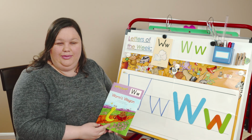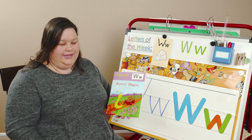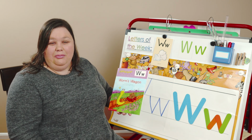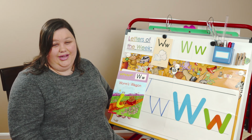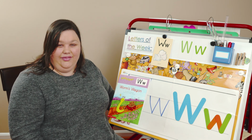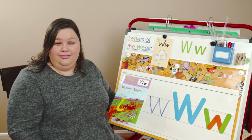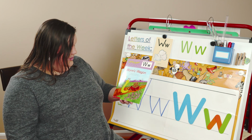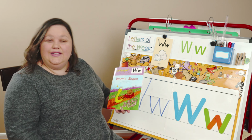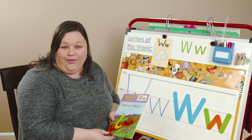Worm really likes helping people. And he collected so many things that started with the W sound. The walnuts were easy for him to pull, but every time another animal wanted to sit on his wagon for a ride, it made it a little bit more difficult for Worm. And by the end of it, it was too much weight and the wagon broke. Luckily, his friends helped him fix it. And they helped carry him home in the wagon. That was very sweet of them. This is a really wonderful book. Thank you for reading it with me.